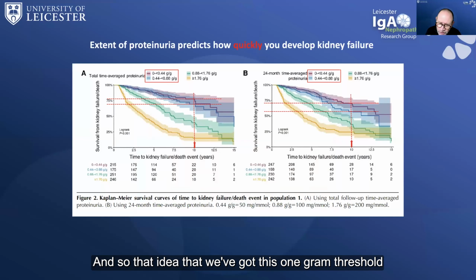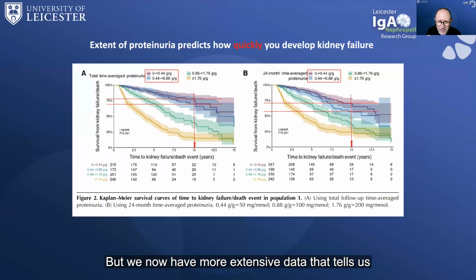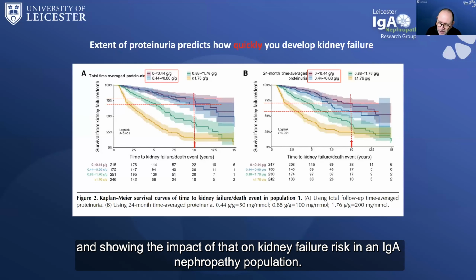And so that idea that we've got this 1 gram threshold that we need to use in IgA nephropathy is completely false. It's man-made, and it was right for the time because that was what the data told us. But we now have more extensive data that tells us that even at low levels of proteinuria, there is a significant risk of kidney failure. And there'll be a paper, I'm not sure whether it's out yet, coming out in NDT looking at the Swedish population, where they're even getting down to the level of microalbuminuria and showing the impact of that on kidney failure risk in an IgA nephropathy population.